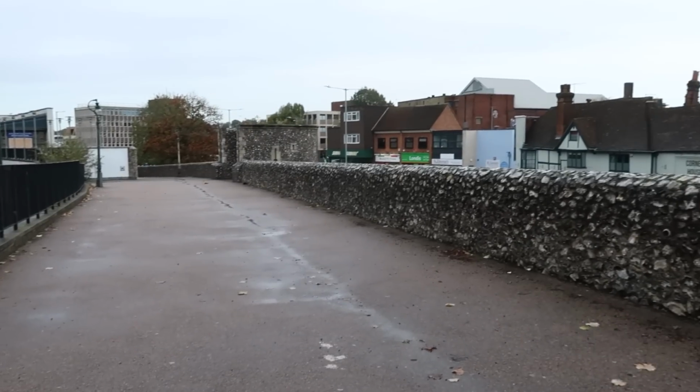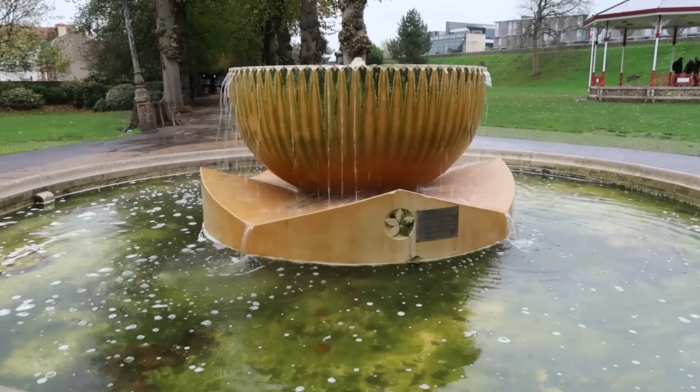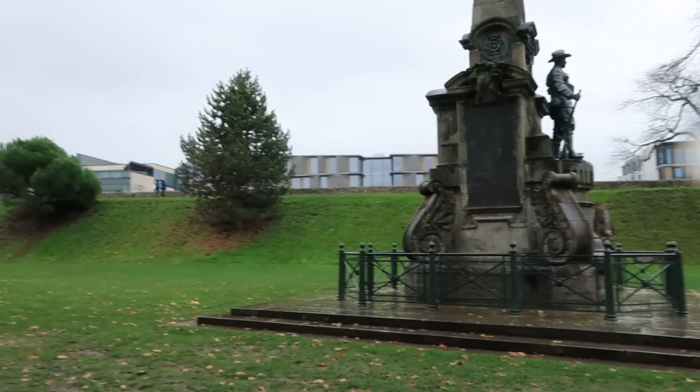I was reading that the city walls actually have been reconstructed in I think either the 50s or the 60s, but they do go along the old city walls, or at least part of them. And it's just incredible to come to a place that has so much history here, dating back to the Romans. The sign over here is saying that the Dane John Gardens here have been used as a public space for hundreds of years.